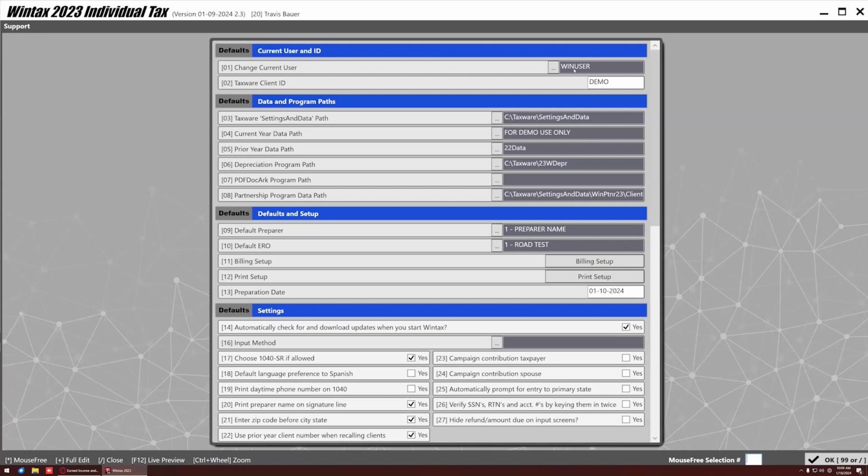What I recommend, for example, if you have an office that has multiple preparers and you share data over a network, but you also want to keep data locally, you will create one that says network, and then you would do all the paths for the network, and then you create a local one, and then you can switch back and forth without having to remap your settings and data paths over and over. So this makes it really easy to do that by creating multiple users.